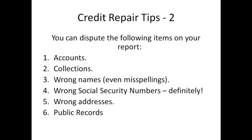And any public records, especially judgments that you've satisfied, if you've had any, and they're not showing satisfied, you definitely want to dispute that. And even if they are satisfied, but you don't feel it's reporting 100% accurately, you want to dispute that. Bankruptcies and whatnot included. Tax liens, a lot of times tax liens will be paid off, but they won't show satisfied on the credit report, and you'll want to dispute that. So there are a lot of different things that you can dispute. The most important thing to remember is that everything on your credit report must be 100% accurate. Therefore, if you have a doubt, the doubt is on your side.